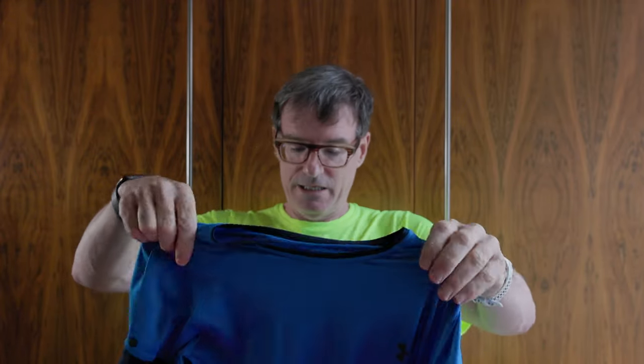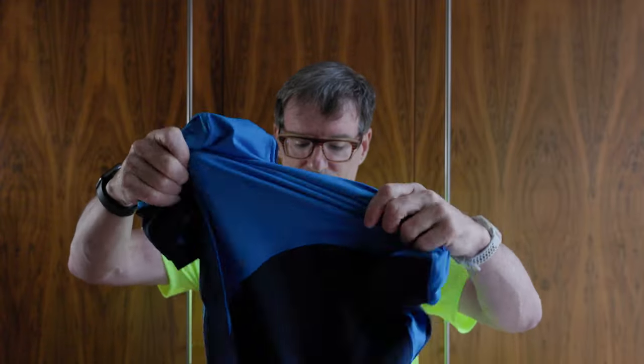I like this Under Armour T-shirt. I love the blue. There's two shades of blue. This is the Under Armour Rush T. I'm never quite sure exactly the difference between all their various brands, but the Rush T, this one, I'm a fan of that one.